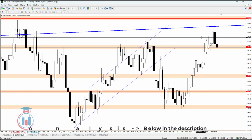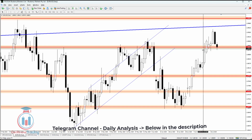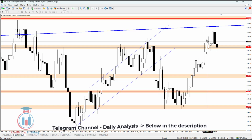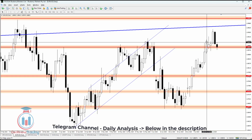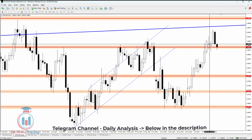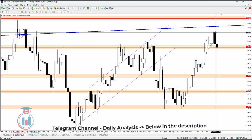Euro against US dollar this week has risen in value, and we can see how the price has continued to rise. The price in the previous week closed with this bullish candle, where on a Monday the price continued to rise in value, making a bullish breakout, and then on a Friday making a bullish breakout, and then on a Monday price returned all the way back down to the first support level and continued to rise in value.